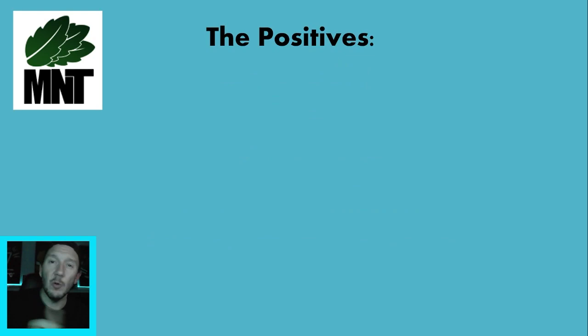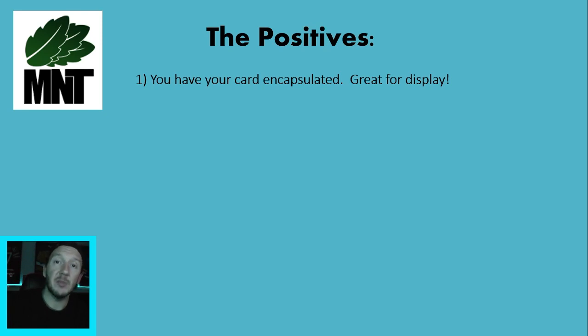Well, so we've looked at MNT a bit. Let's talk about the positives. The positives, you have your card encapsulated. It's great for display. Some people love the slabs. I think they're very nice slabs as well. They're tougher on grading, which some people like.